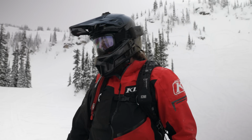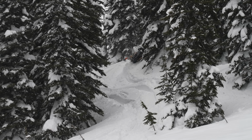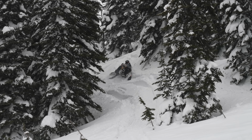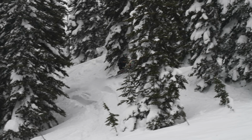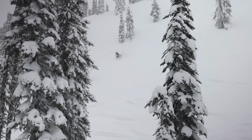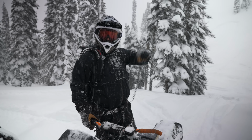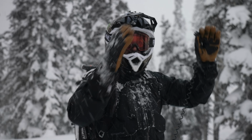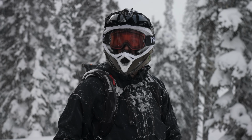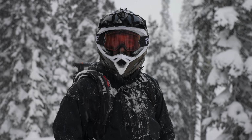That was really sick. There was more traction in there than I thought. That was really sick. It's a good skill to learn, especially if you're trying to punch terrain. And if you get up to something where it kind of funnels in and you don't have the speed to get through, you could do a tight turnaround like that and get yourself out of trouble.